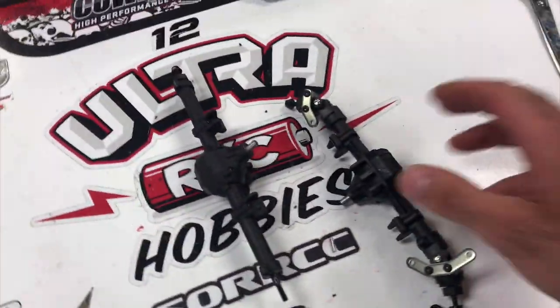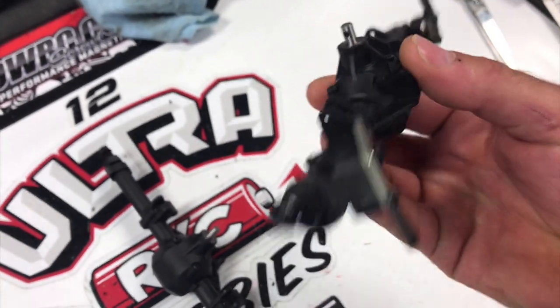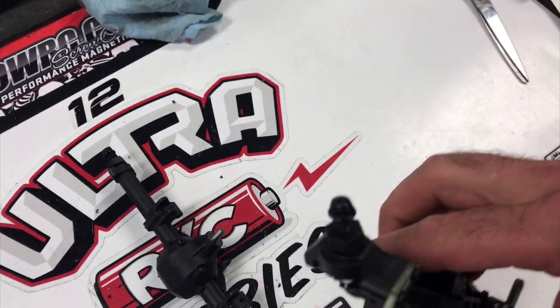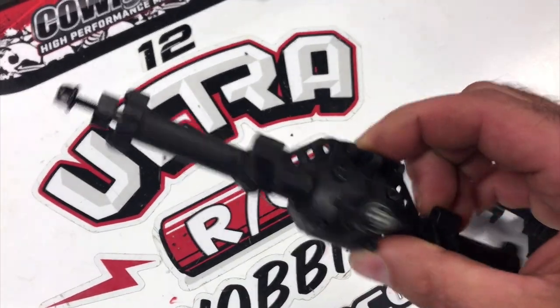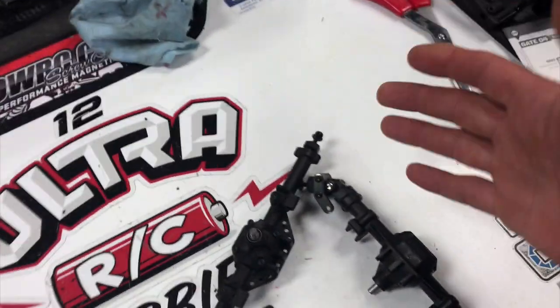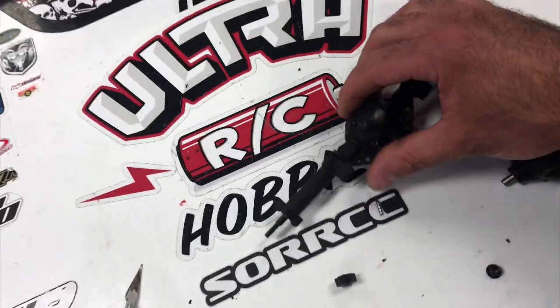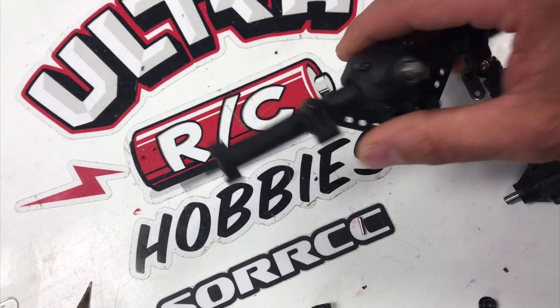My only downside with these builds is they decided to use 510 4 bearings in the pinion bearings and the wheel bearings, the outer bearings, along with the pinion bearings and the outer bearings in here, instead of a larger 511 4, which most of the other crawlers have. So you're going to lose a little bit of life running a smaller bearing, I think.